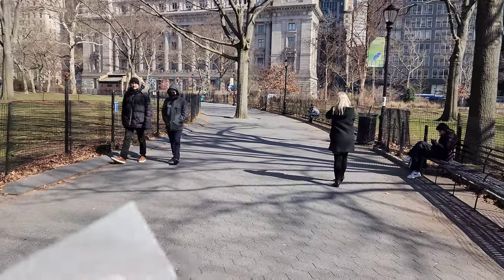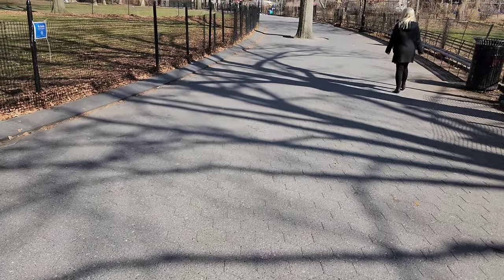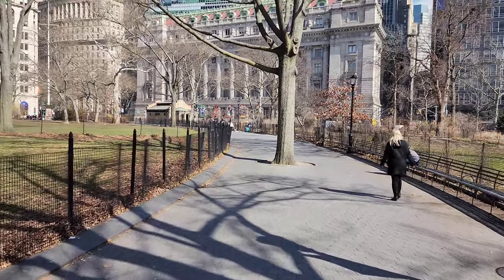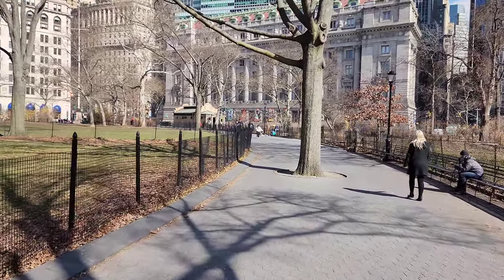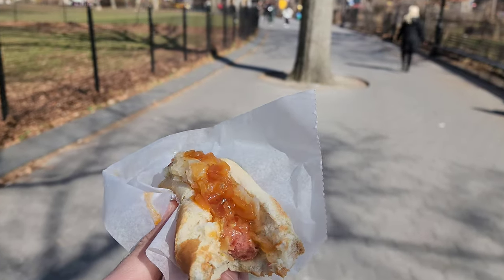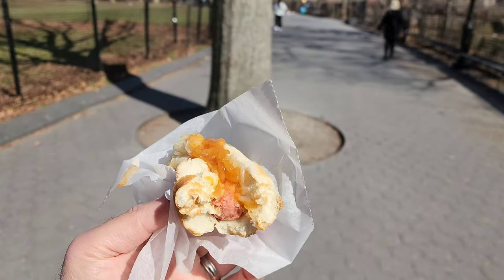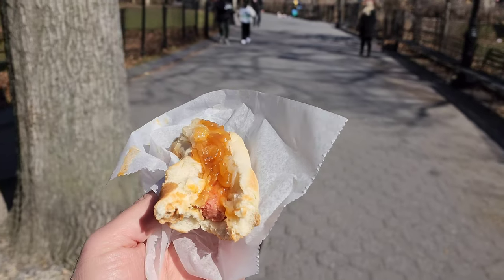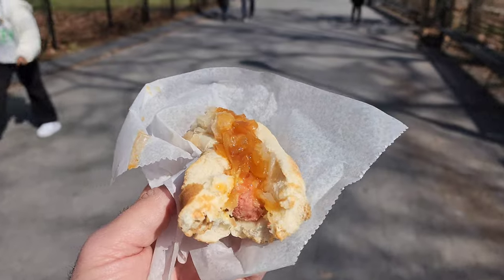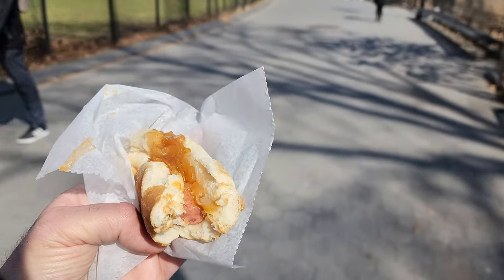This is a 9.2, really, really good. Hot dog has a beautiful snap. The sauerkraut's nice and fresh. I don't know if you saw the bag. He still had it in the bag in there. I don't know how safe that is, but it's good. It's nice and juicy. And the onion sauce is on point too, man. Bread's nice and soft. This one's the best one out of the three, 9.2.